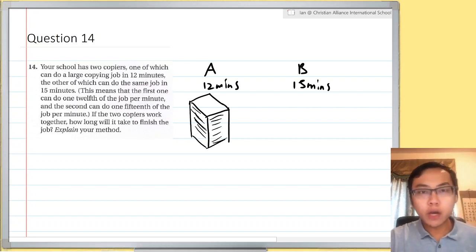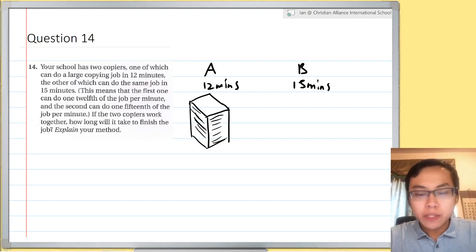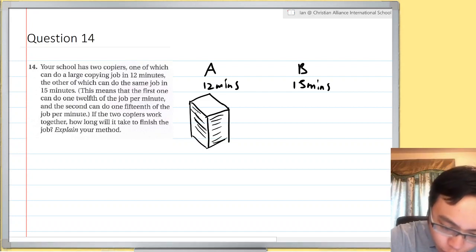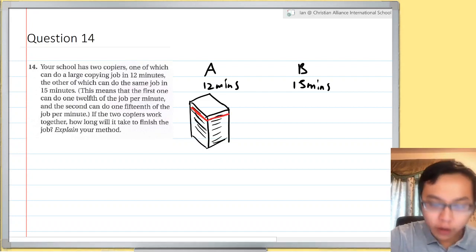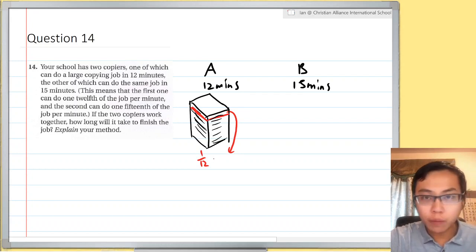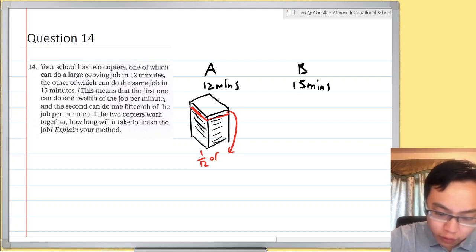And so photocopier A, if it does all of this in 12 minutes, it means that if I split it into every single minute, it should be able to do 1/12 of the whole job. So it can do 1/12 of the photocopying, 1/12 of the job per minute.